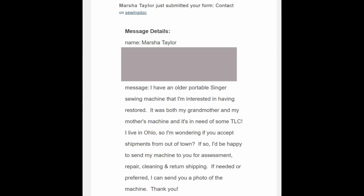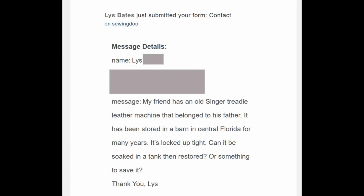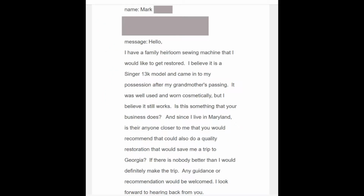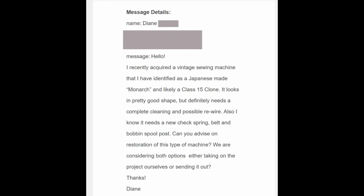I get 15 to 20 emails a week from people all over the United States that want to ship their machines to us or drive to us to have their machines restored to working condition because they cannot find anyone even remotely close to them. This is why this is an important skill set for you to have, even if you only plan to take care of your own machines. We make every effort to shorten the learning curve on working with vintage and antique sewing machines for those that want to build a business.